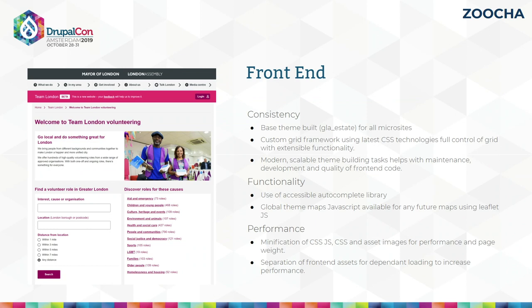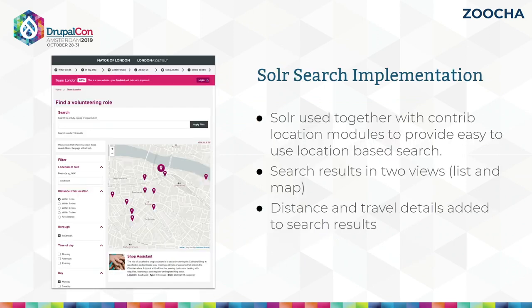In terms of functionality, we really focused around accessibility. One of the key goals was reaching harder to reach groups and making sure that the solution was accessible to everybody. Again, a lot of the front end effort certainly focused around accessibility and also performance. This is definitely a service that volunteers in particular use very heavily on mobile devices, so making sure that it was performant, that everything loaded well, and it used the minimum amounts of resources to deliver the experience that users really need.